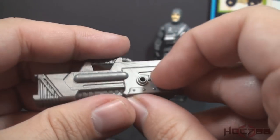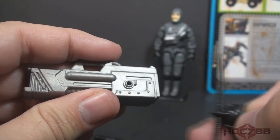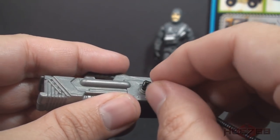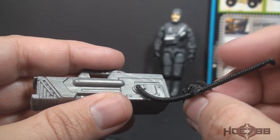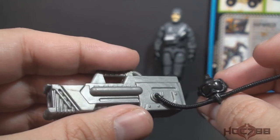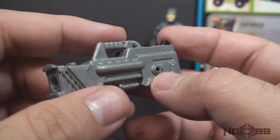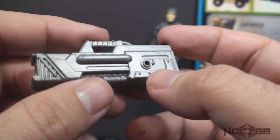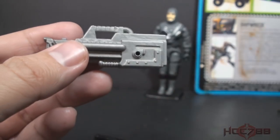It has a hole on one side, and oddly, that hole will fit the air hose from the air mask, but I don't know that that's intentional. I think that might just be a coincidence. I don't know why you would want to connect the air hose to the missile launcher. There's a grip on the missile launcher, but it's too big to fit in the action figure's hand. I would not try that. I'm interpreting this as being the top of the missile launcher.